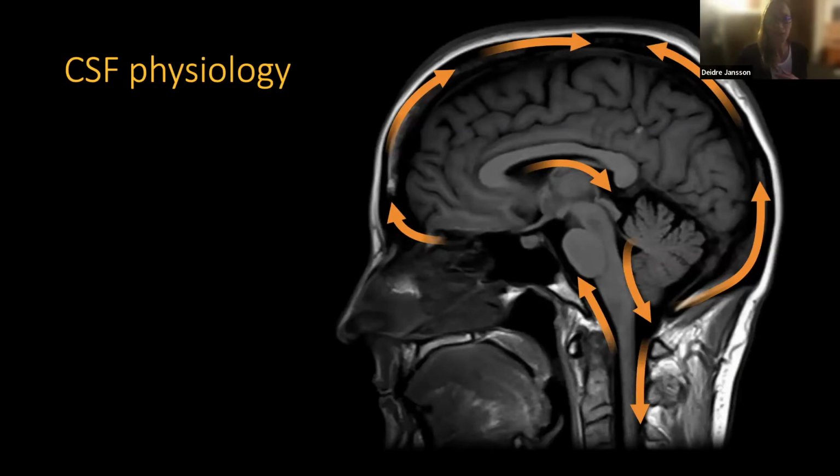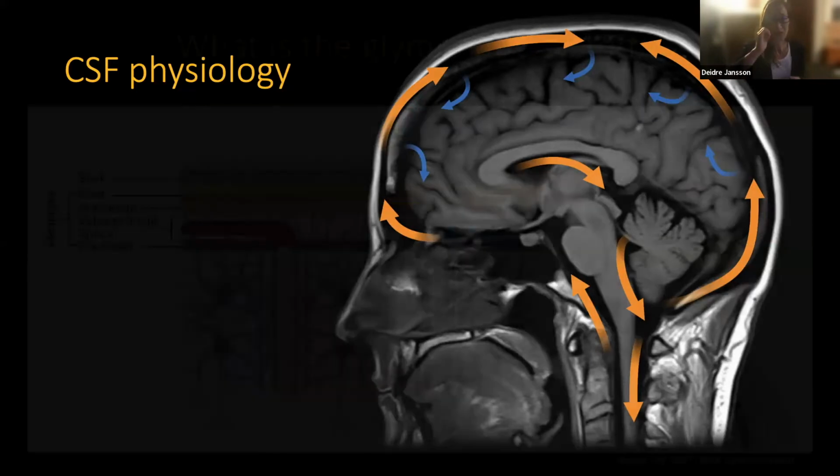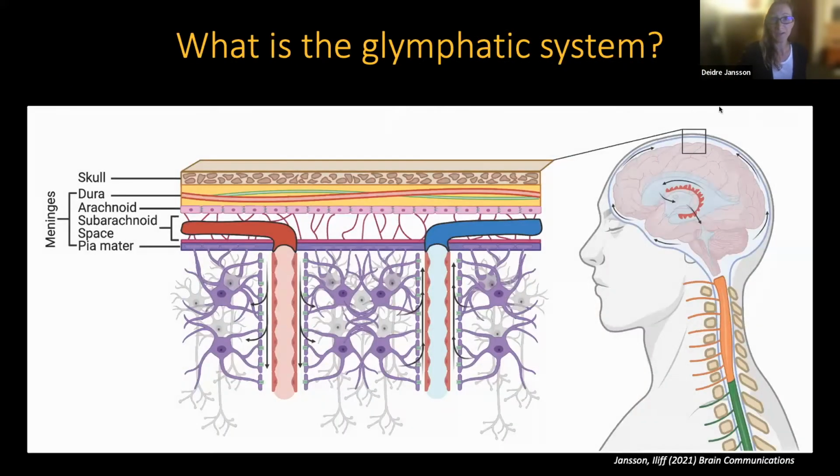This is something that we've known for quite a while, that CSF that's secreted from the choroid plexus within the ventricles moves down through these foramens and then moves around the outside of the brain, in something called the subarachnoid space. But more recently, we have come to understand that it doesn't just move around the outside of the brain. CSF is actually able to penetrate the brain tissue and exchange with the interstitial fluid, the fluid that is around the brain cells, and then can be cleared into lymph nodes. It is a mechanism for clearing some of the metabolites that are produced by neurons just throughout their normal activity. This physiology is now referred to as the glymphatic system.